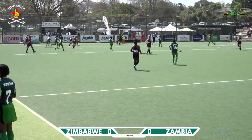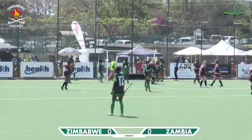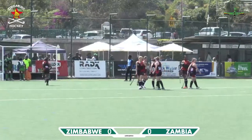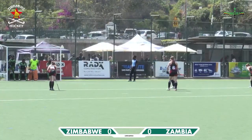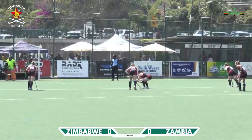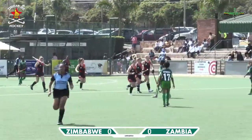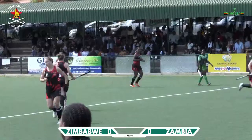Looks like the Zimbabweans have been mastering their press recently and it's been working for them this weekend. Oh, early penalty corner for Zimbabwe at that moment. Let's hope they can capitalize on this early start of pressure. Early goal from Zim there, 1-0 to start off. Very, very confident start from the Zimbabwean ladies there.